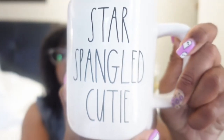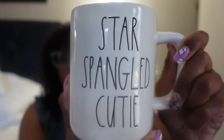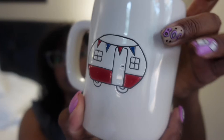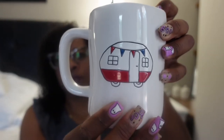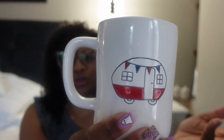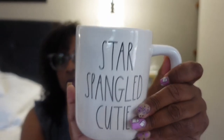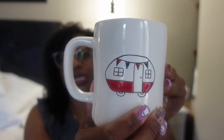Okay, now on with the RAE DUNN stuff. So, I got this at the 4th of July. And this is Star Spangled Cutie. I know a lot of people probably have this, but you know why I really got it? Because it has this adorable camper. So I put this out with all my S'mores stuff, because of all the campers. I didn't even show this side. This side's cute, and the color is adorable, but that camper is so cute, right?